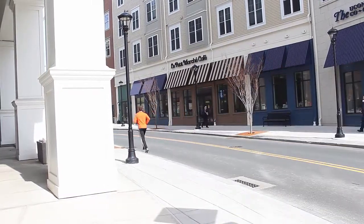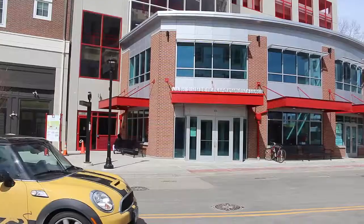I think this is the coolest part of campus by far. There's so much activity going on. All the big buildings make you feel like you're really in the city.